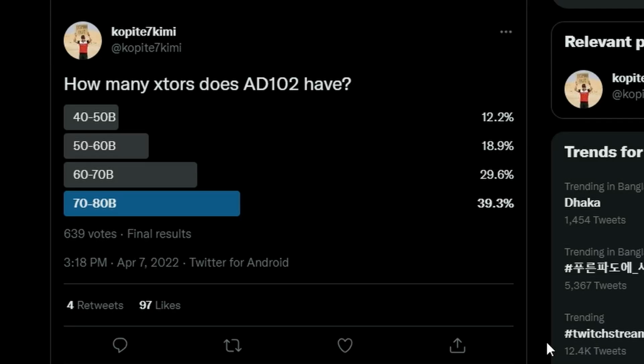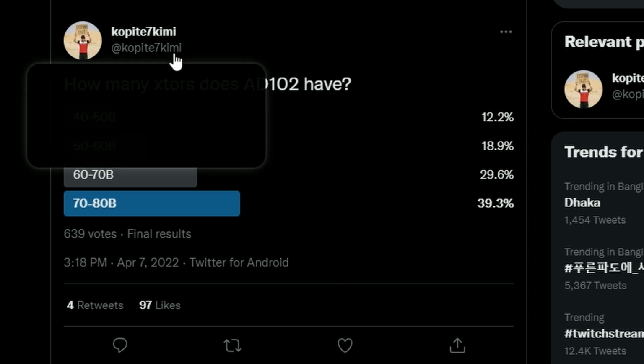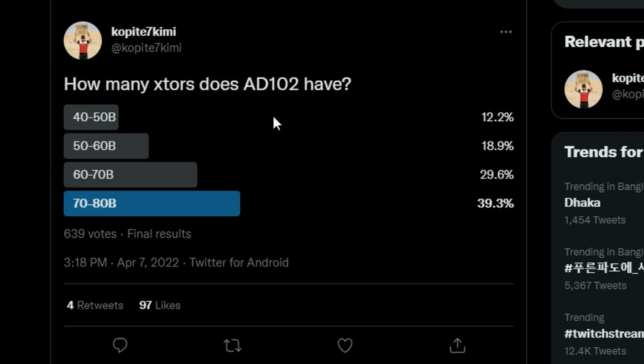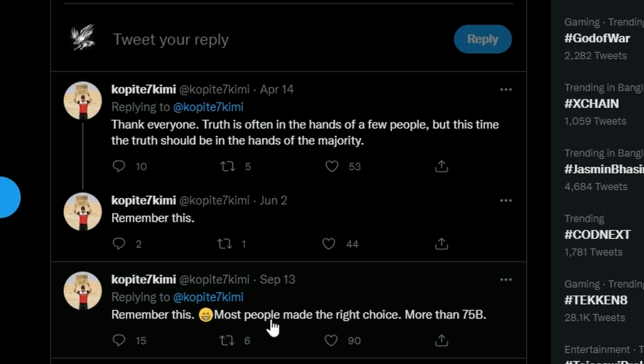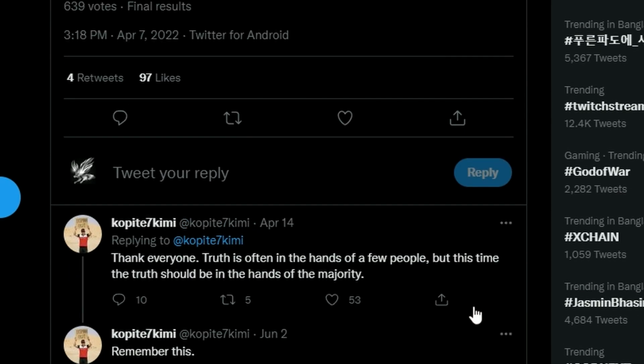Fiesta here, and today we have a good amount of GPU news. Firstly, Kopite7kimi posted a poll asking how many transistors AD102 has, and most people picked 70 to 80 billion. He says most people made the right choice, more than 75 billion. So this is a leak that AD102 will have 75 or more billion transistors.